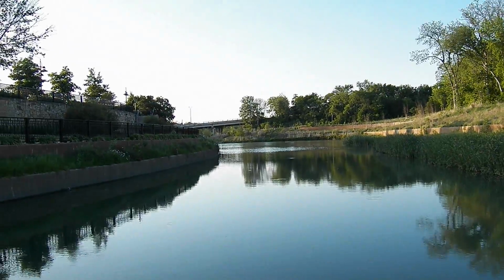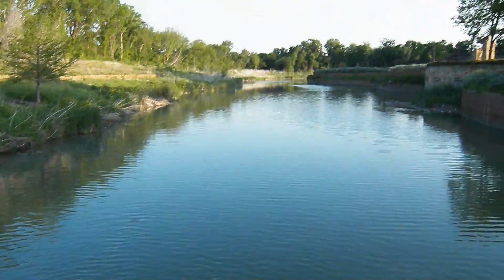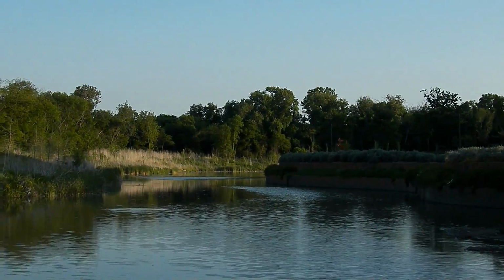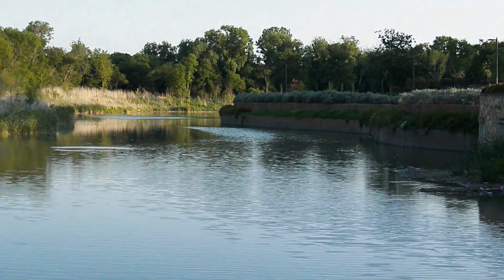Walnut Hills that way, and White Rock Lake is down that way. It's the only town center development in the area with a nice lake.